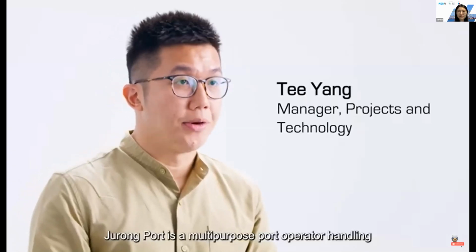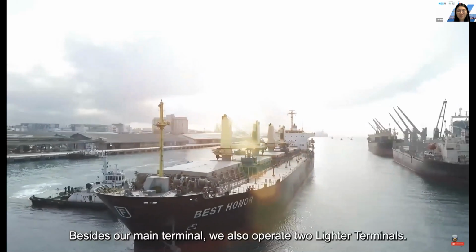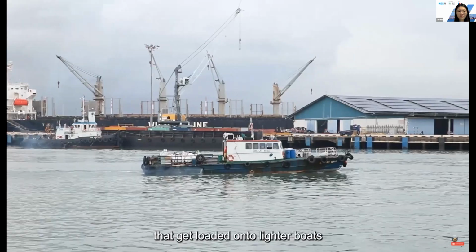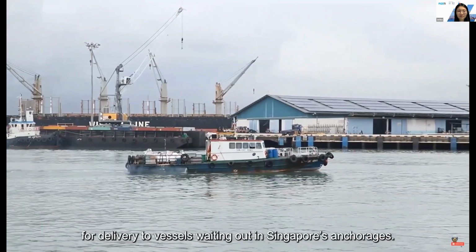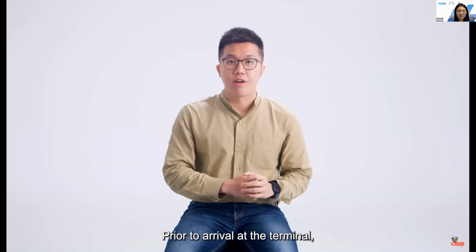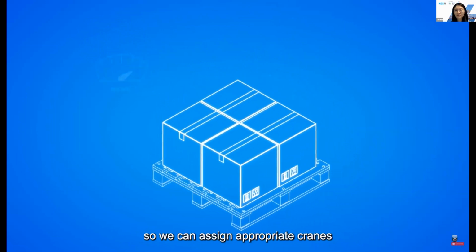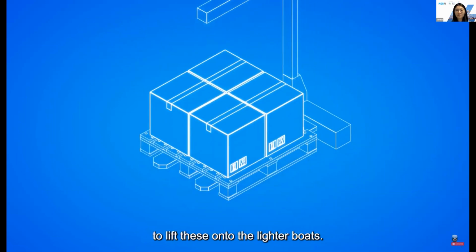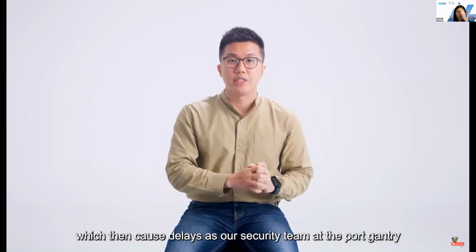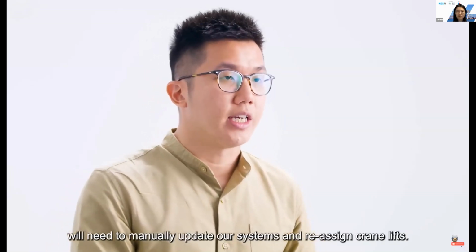Jurong Port is a multi-purpose port operator handling general, bulk, and containerized cargo. Besides our main terminal, we also operate two lighter terminals. Here, we have trucks delivering ship supplies that get loaded onto lighter boat for delivery to vessels waiting out in Singapore anchorages. These ship supplies are generally delivered in pallets. Prior to arrival at the terminal, we require ship chandler to declare the quantity and weight of this pallet so we can assign appropriate cranes to lift these onto lighter boats. However, we do get quite a lot of inaccurate declaration, which then cause delay, and our security team at the port gantry will need to manually update the system and reassign crane lifts.